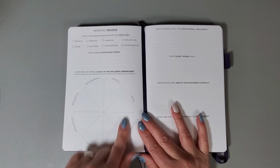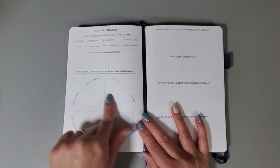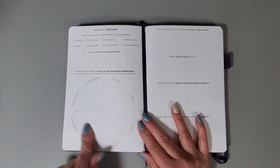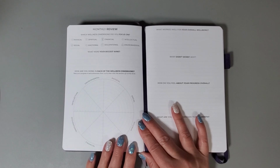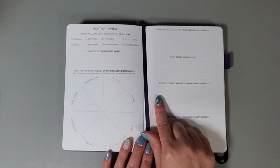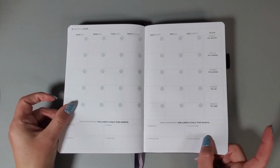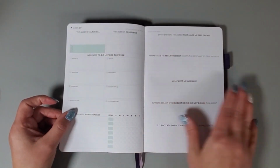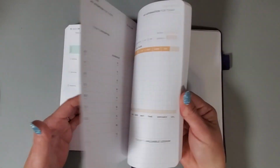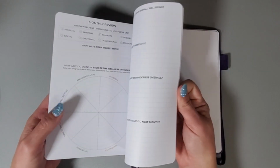And then they have kind of like a pie chart. It says, how are you doing in each of the wellness dimensions? Rate your progress in each dimension from 1 to 10, then color this section up to that level. So that's kind of nice how you can have a visual representation of how you did, and then what worked well for your overall well-being, what didn't work and why, just kind of a monthly overview of how your month went. And then it starts over again with a new monthly calendar, your weekly overview page, and then your daily pages.